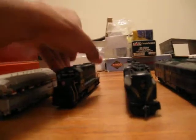And here's my PRR SD35 number 6039. It's an Atlas Gold series. This is one of my sound equipped DCC locomotives that I bought brand new. I've had this one for about 2 years or so. She's a great puller. She has great sound, great detail. She's got the see-through fans, as you can see. There's the rear of the unit right there. And then she's got the PRR logos. And then there's the front view. She's a great locomotive. I'm going to get an SDP35 hopefully soon.